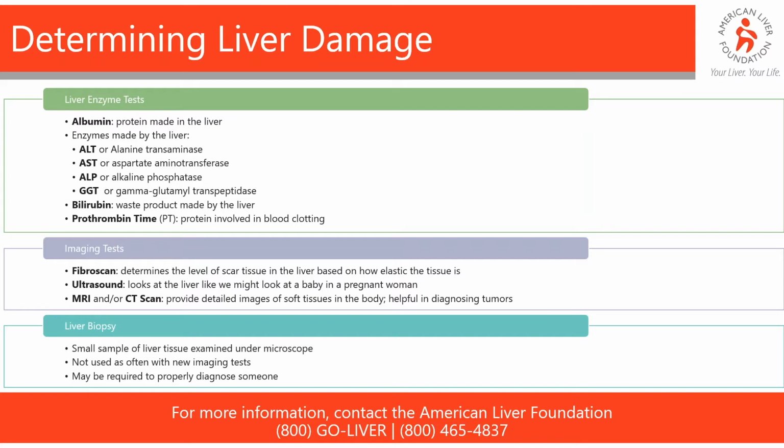And so what we have to do is be screened for liver disease, which means you've got to go look for it instead of waiting for symptoms to occur. As we said before, it takes a long time to progress, but it does. When it gets to the point that we start to sense something is wrong, it's usually advanced pretty far. So we want to go look for liver disease. How do we do that? The most common way is what we know as liver enzyme tests, or LFTs.